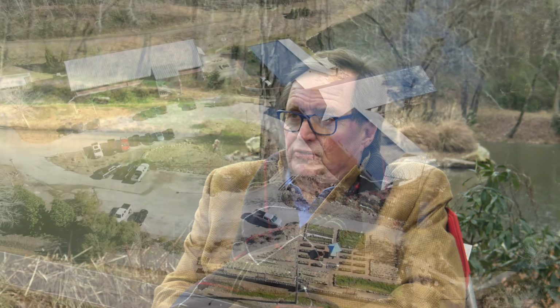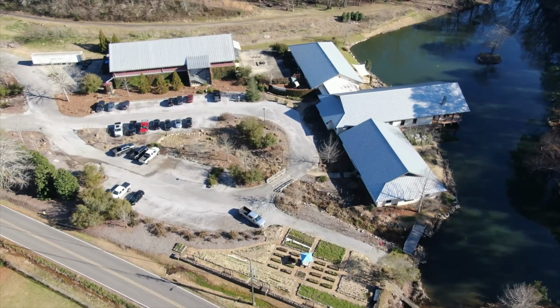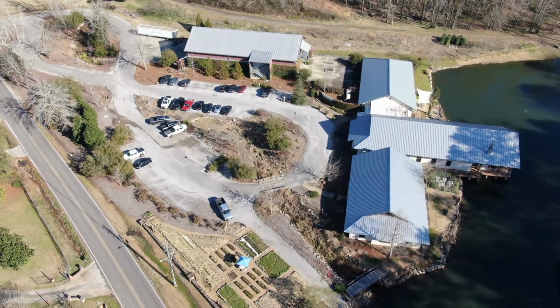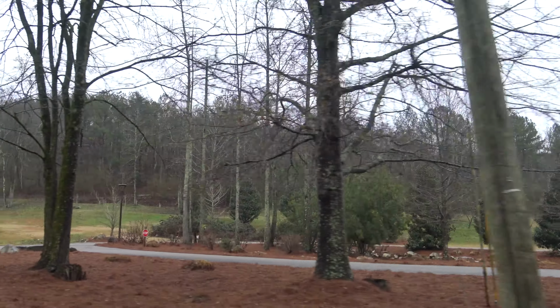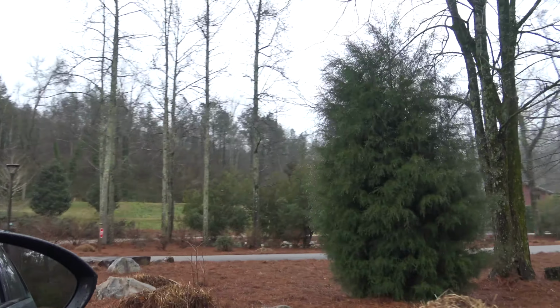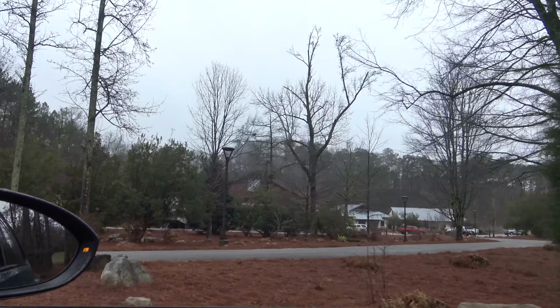Absolutely. Most of the traffic that comes here comes from the Liberty Park interchange. So as you approach the property, you go about 1,200 feet. You see the lake, you see the property, you see the buildings, but the entrance is at the north end. So you really get to see the property and imagine what it's like, and then you turn into the property and you get to experience it as you're coming up to the building.